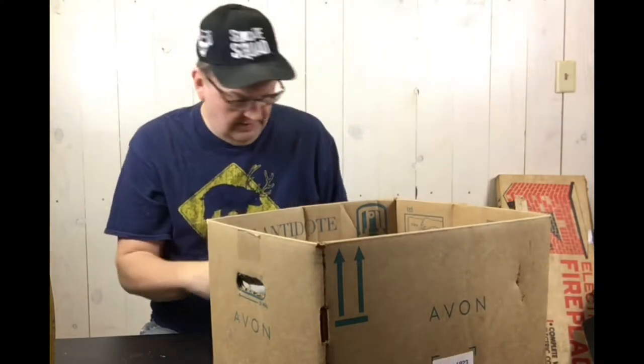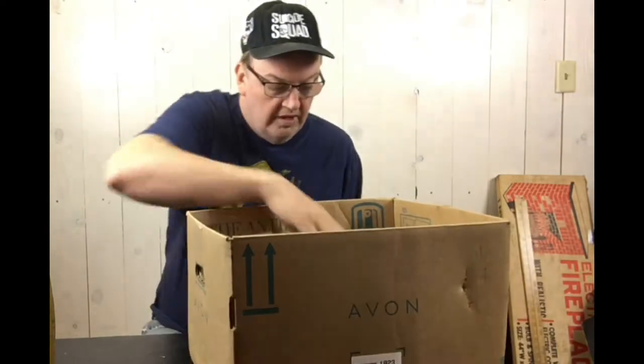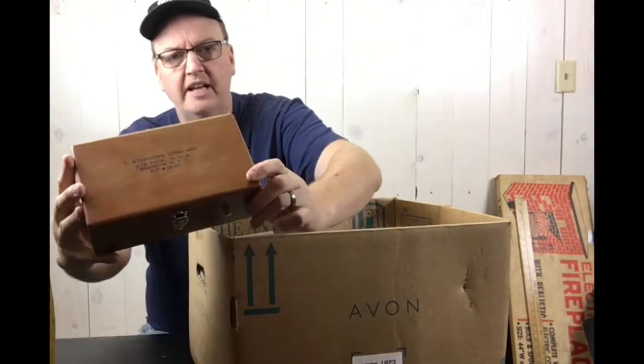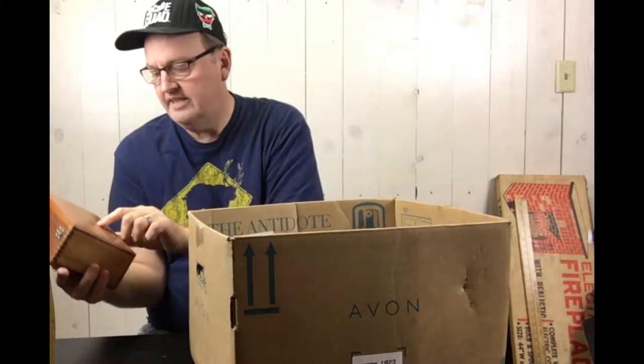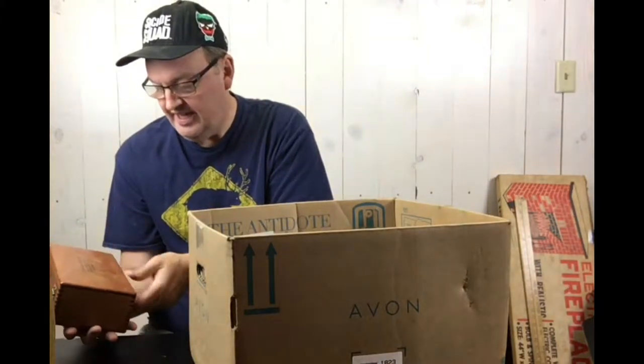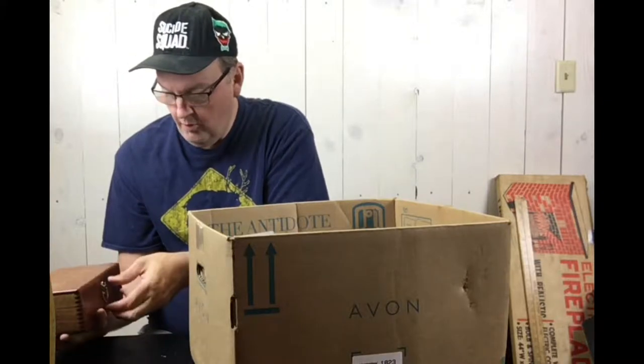All right, so what else we got? We got this thing here. I paid $2.50 for it. I don't know what it is. I don't know if you can see that or not. It says C. Stevens Company, Brooklyn, New York, kit number 1699.